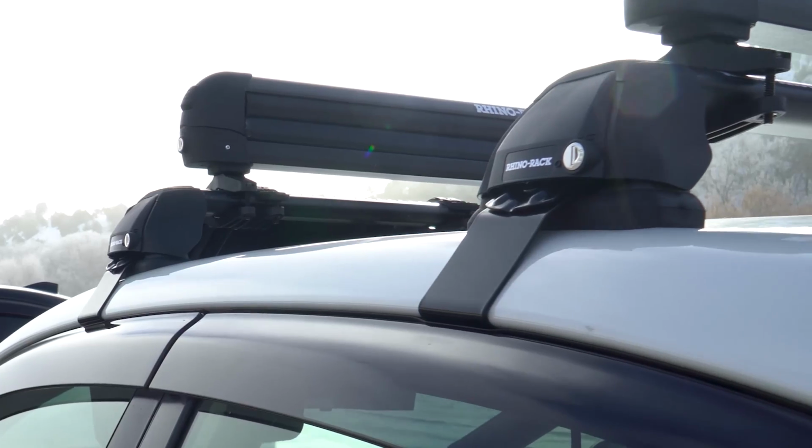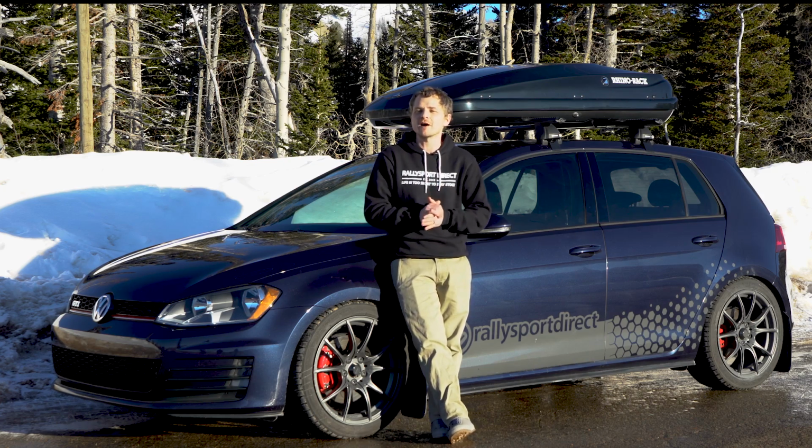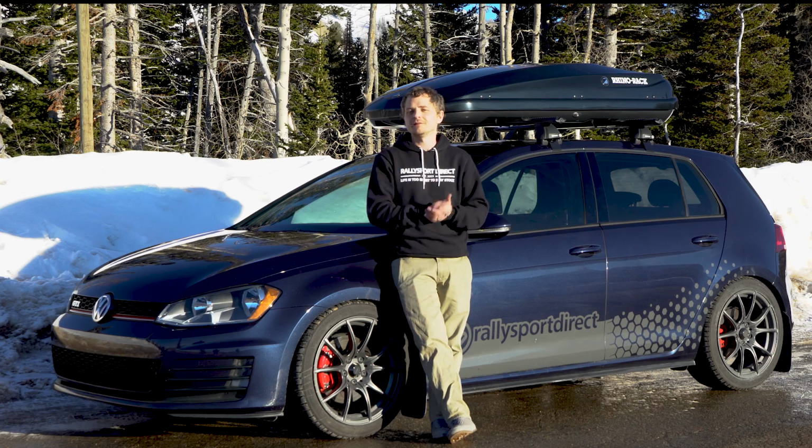With everything from carriers, cargo boxes, and mounts from Rhino-Rack as well as others, you can make sure your car is outfitted with the latest and greatest on the market that is specifically designed to keep your equipment safe and secure so you can focus on the destination as well as the drive.